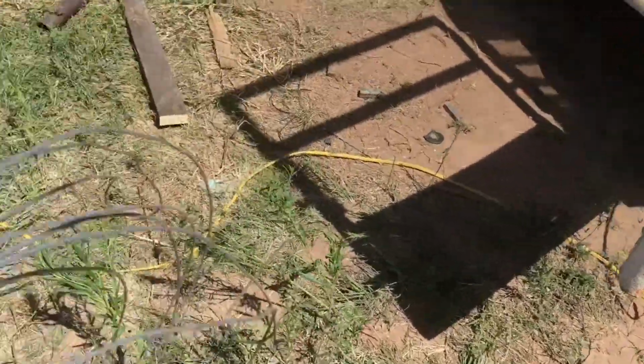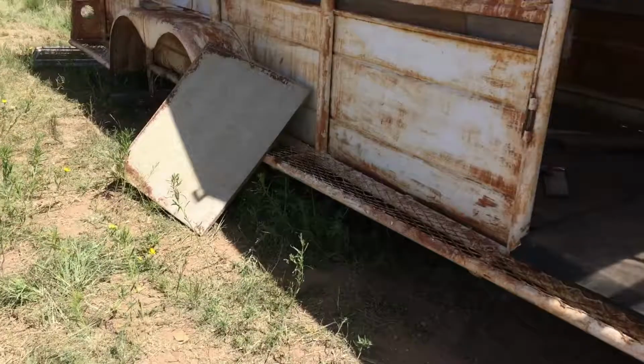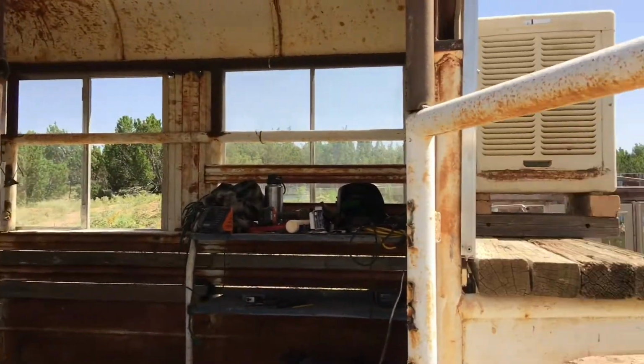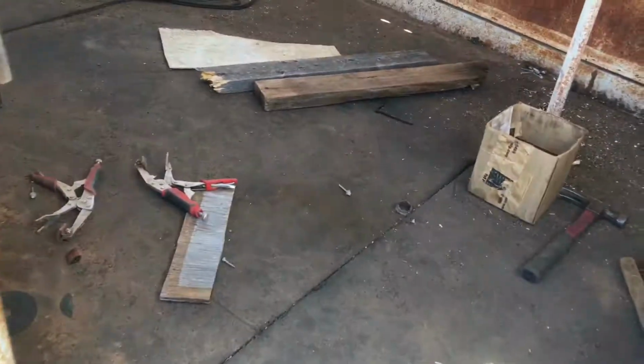Well, here it is, folks. Not 100% done. Still got to do a little bit of work, but here's a sample. Still don't know what it is. Stay tuned.